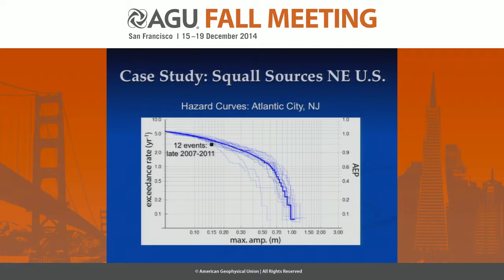But since these events are very frequent, that, of course, doesn't hold for the more frequent events. So I plot the annual exceedance probability on the right-hand side as well. And we do have an observation point we can compare to our calculated hazard curves. There were, from filtered tide gauge stations at Atlantic City, 12 meteotsunami-like events from late 2007 to 2011. So I think we're doing a pretty good job.